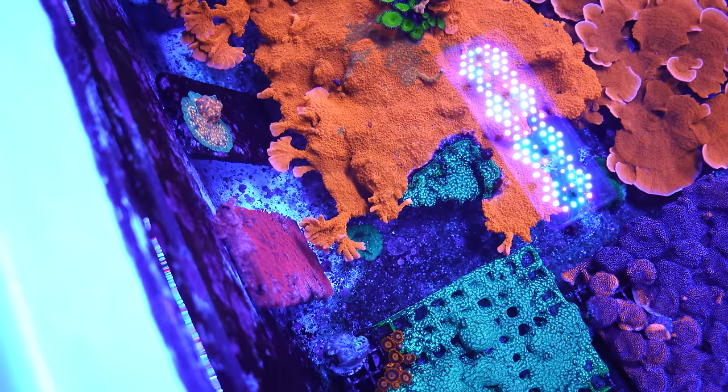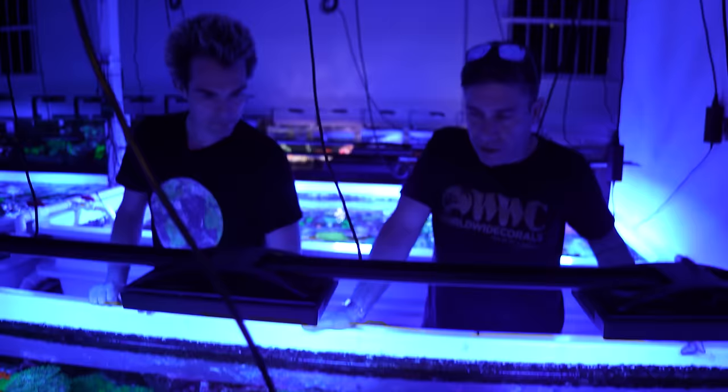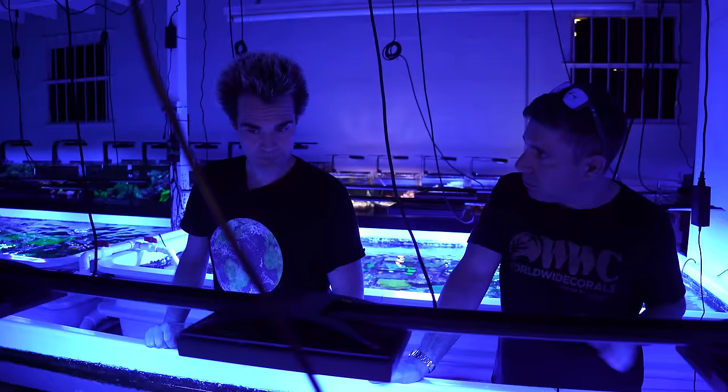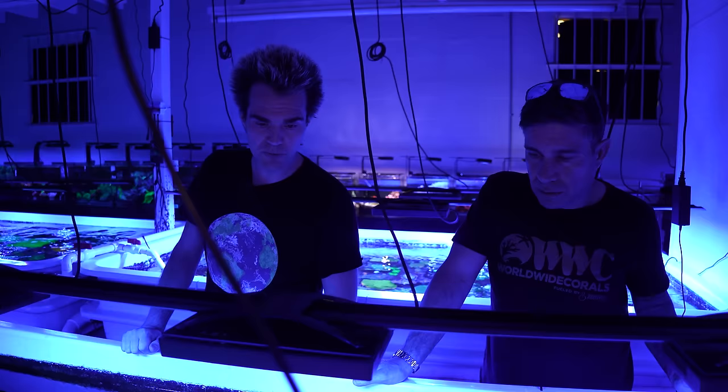Another thing I noticed, you mainly use Ecotech Marine products for flow and lighting? Yep, mostly. What generations are these lights? These are the G5s. The blues, G5. Have G5 in the whole facility? Yeah, I have a handful of G4s from the house that I've had to use, but these are all the G5s. Cool, I love them. Yeah, they're really great.